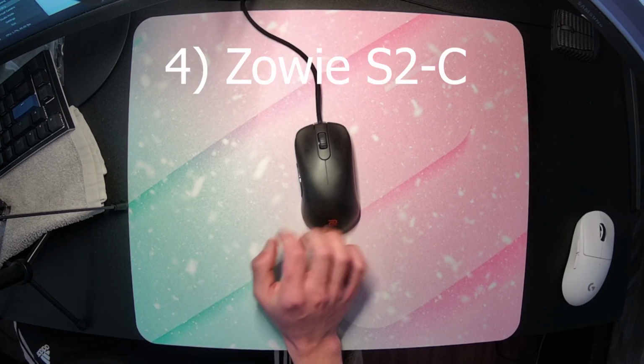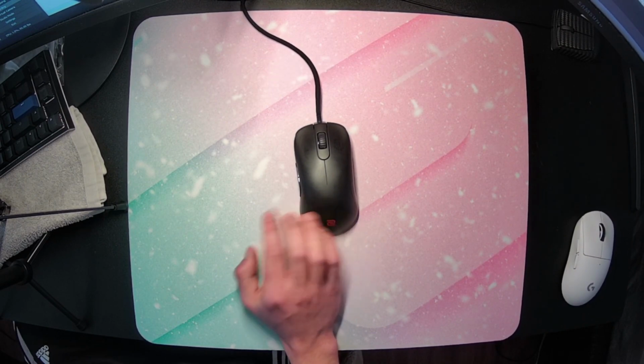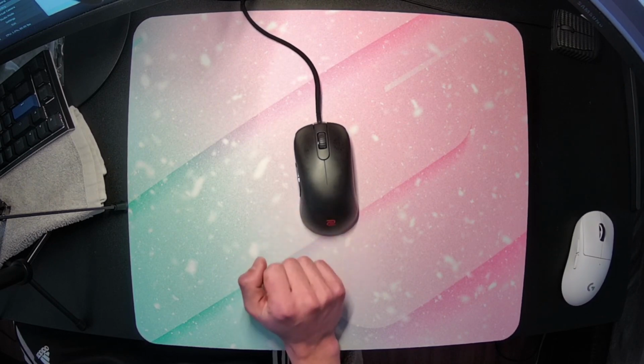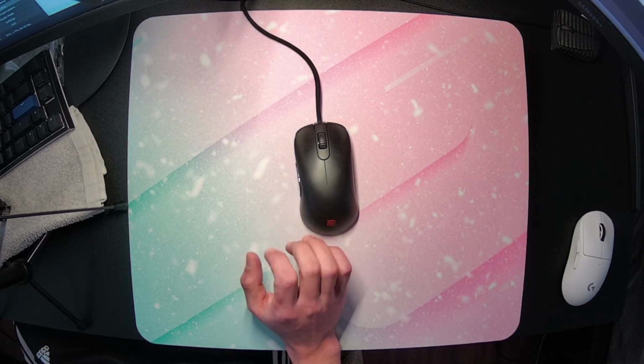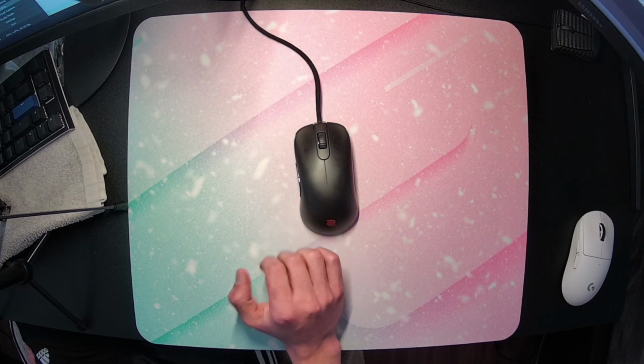Now, coming at number 4, we have the Zowie S2C. This is much lower than I thought this mouse would place earlier on in the year. I did main this mouse for a few months, and I really enjoyed my extensive use with it. However, there have been a couple of new releases recently that have changed my perspective, and have caused this mouse to fall out of favor for me a little bit. I still do enjoy it a lot though, don't get me wrong.